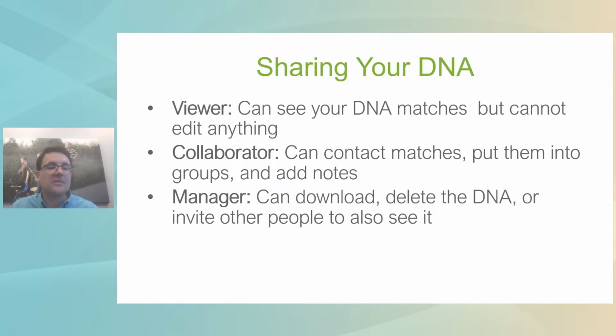You can cluster them. You can also try and make contact with the matches and see if they're willing to respond. The manager, you can only have one manager, and they have all power. They can download your DNA, they can delete your DNA, and they can also invite other people to see it as collaborators and managers and viewers without your knowledge.